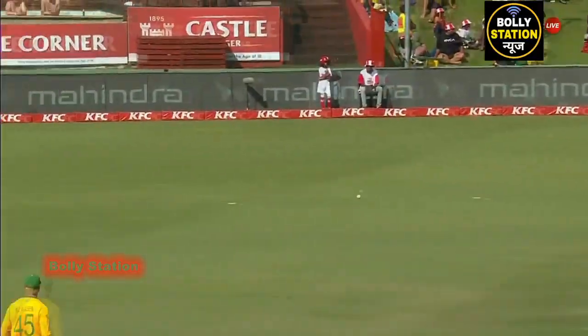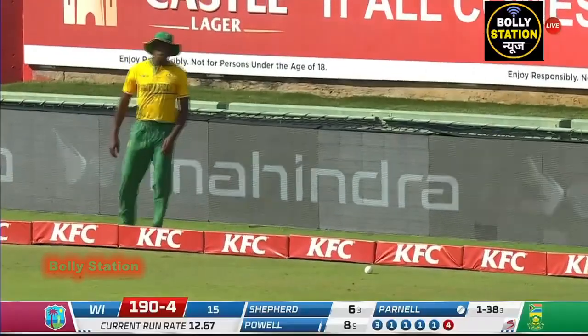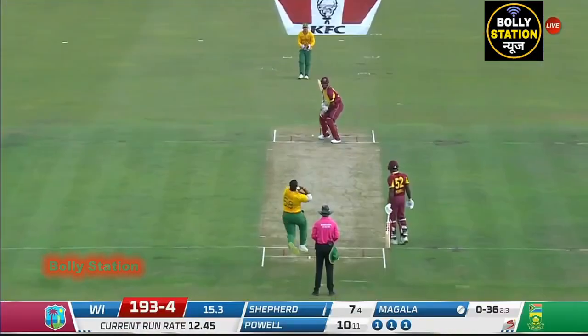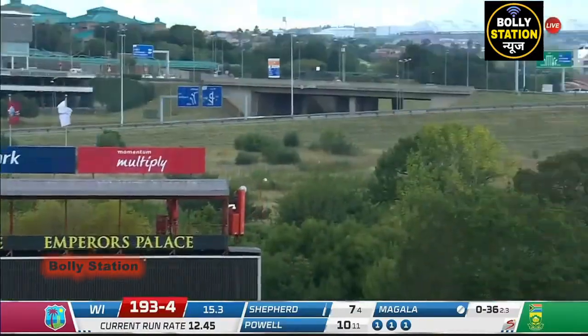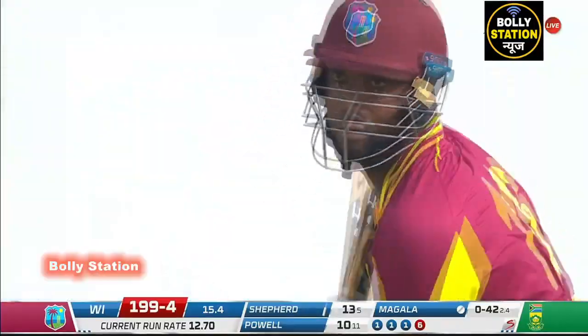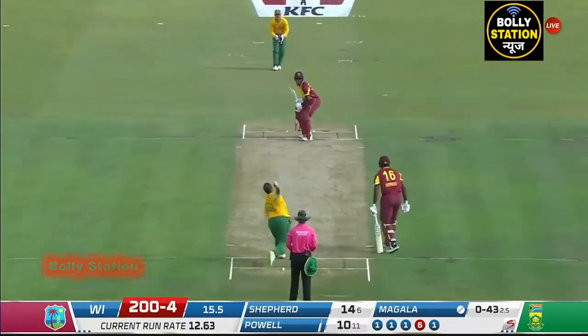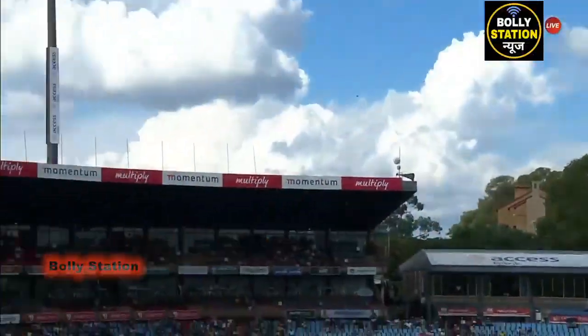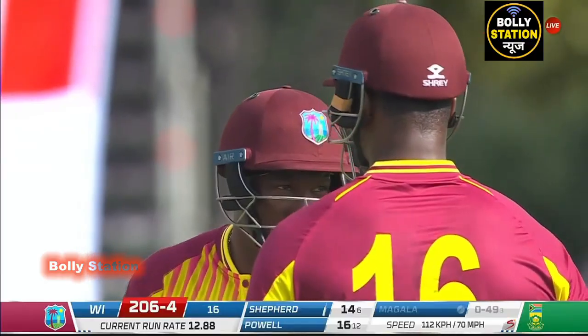That isn't the best ball from Wayne Parnell. It's a pretty easy boundary. Hip high full toss. 50. Is there enough? Is there enough? Yes, there is enough from Romario Shepherd. The crowd's hopes will rise. Another 6. Charles has set a tone here for the rest of them.